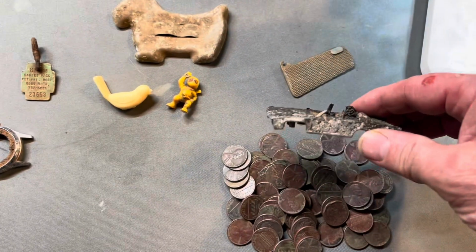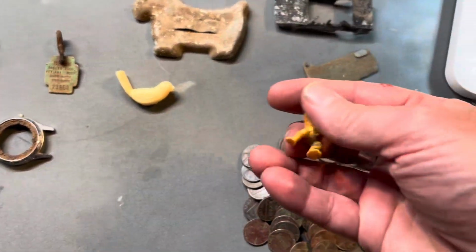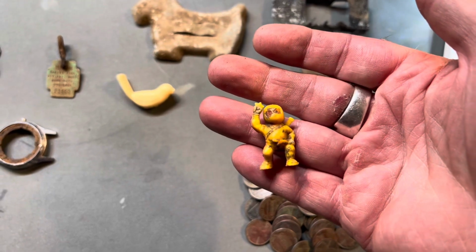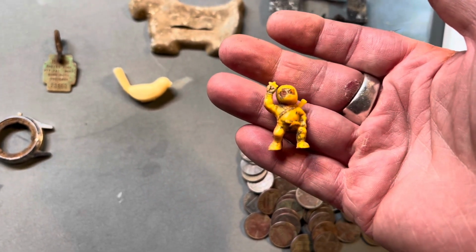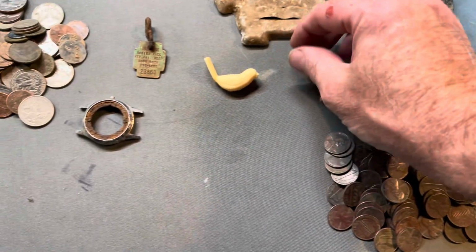Got a nice old car there, but it's about deteriorated. I used to have these when I was a kid. They used to come in little parachutes. You'd throw them up in the air, and then they'd float down. Those are pretty cool. That's a ninja right there.